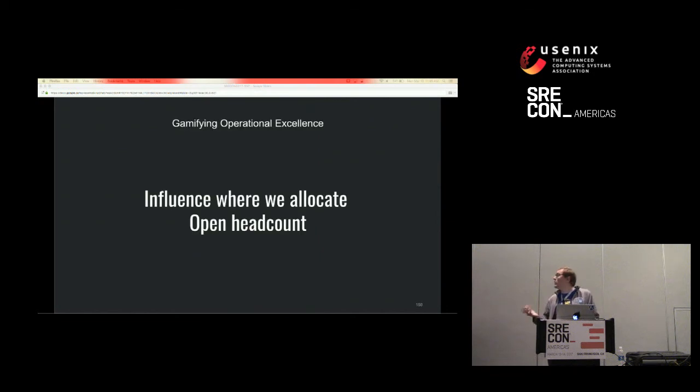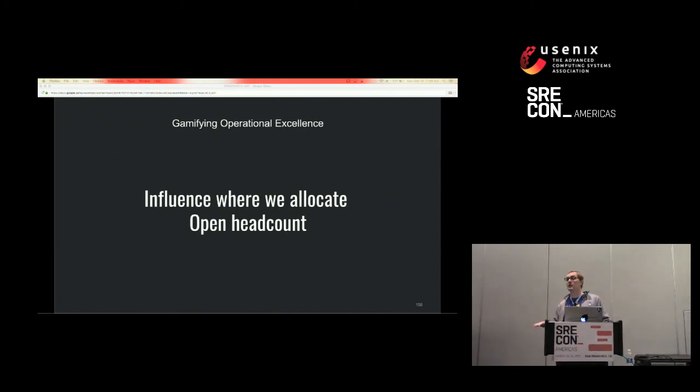One of the more important things we thought of doing was actually influencing the headcount. If we know that a team or a department needs a lot more operational attention, maybe that's where we should be allocating the SREs.